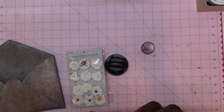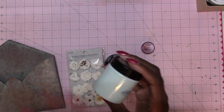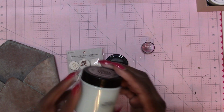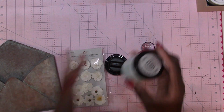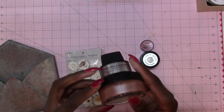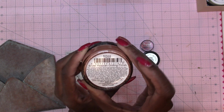You brush it on, and as it dries, it starts to crackle. The thinner the layer, the thinner your crackles. The thicker the layer, the bigger your crackles. So if you like really big crackles, go ahead and just slather this on. It's a nice texture.